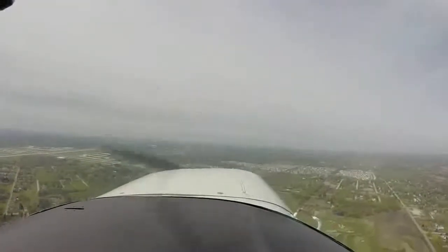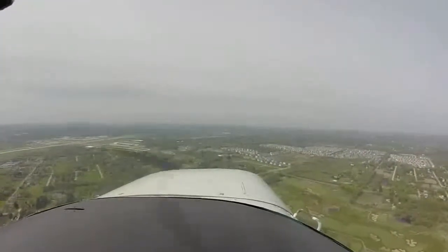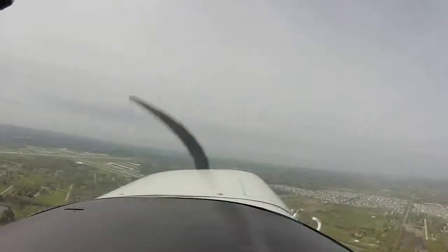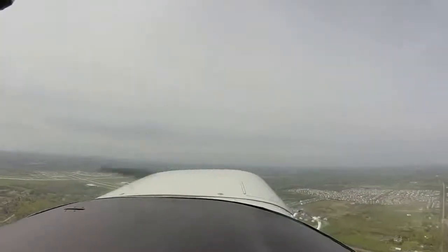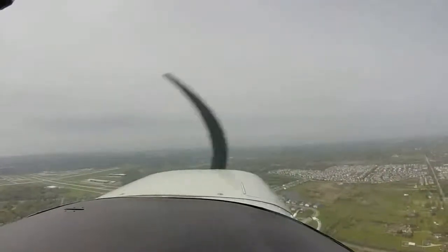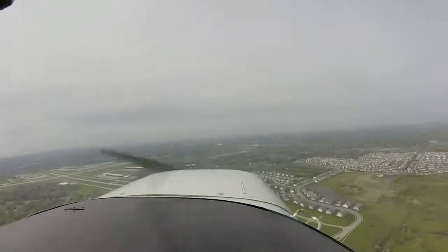So now we're just going to reduce the power to 2100. Reducing power, 2100. Okay. We can put our carburetor heat on. Carb heat on. All right, we'll just maintain this altitude here. This is low.